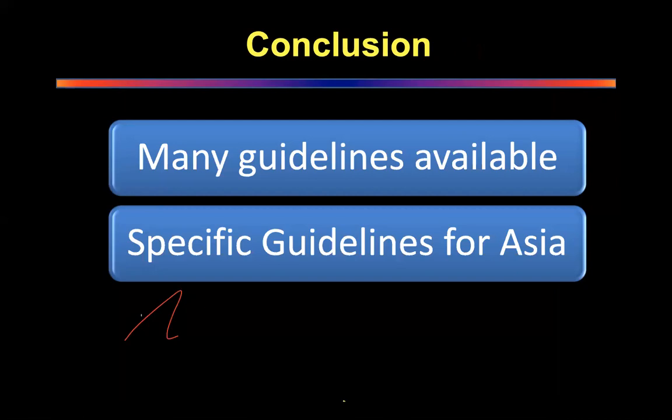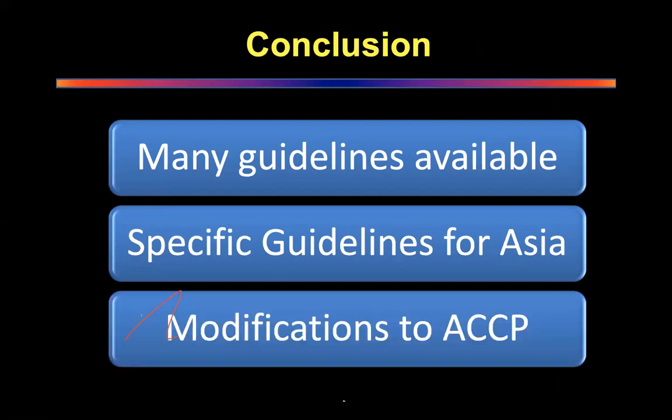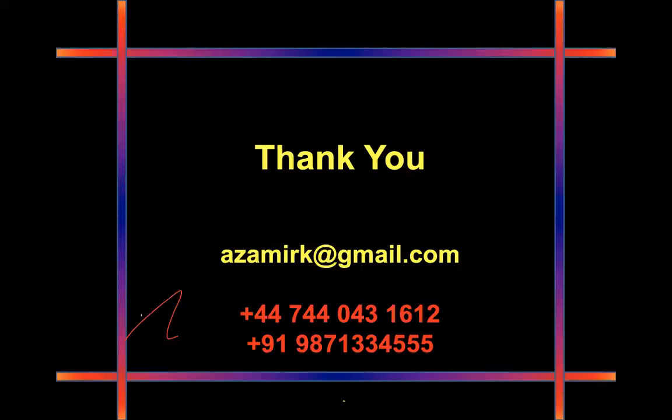Again, I can't do 2 or 3 guidelines in the same lecture. Otherwise, you'll get very confused. And the Asian guidelines are a modification to ACCP. As long as you know ACCP, and then browse through the Asian guidelines, you will understand what are the modifications that we have done. Thank you very much, guys.